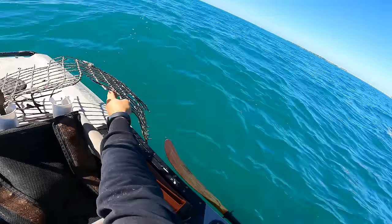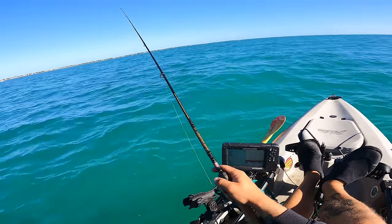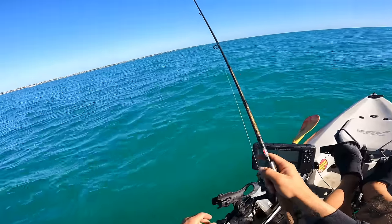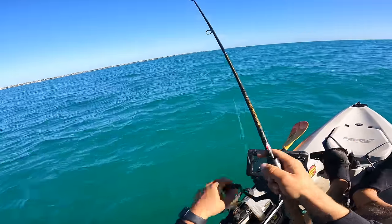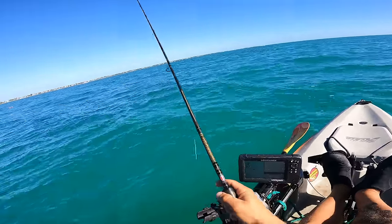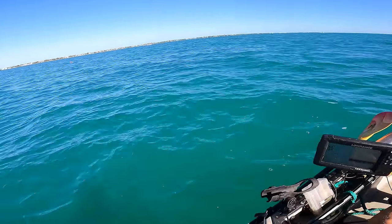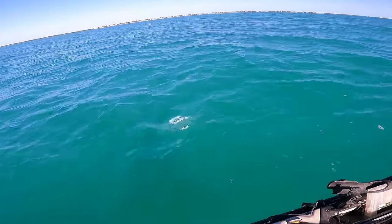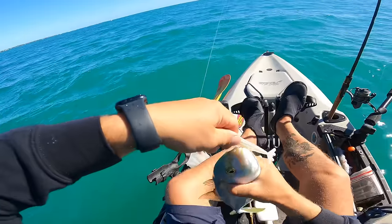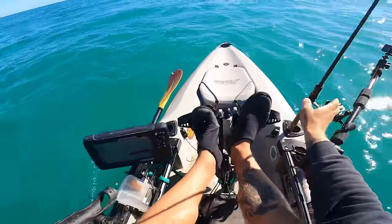Yeah, that fought real good. Sweet, got something. Feels like a flounder. Yellow jack. That's a yellow jack.